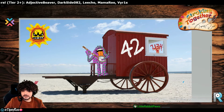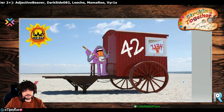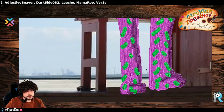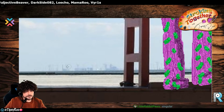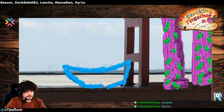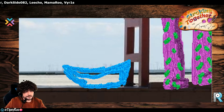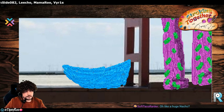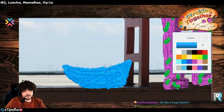A surfboard, bucket, umbrella, or random nachos. Well, what if he just has like a bucket of nachos? Can he have like a bowl of nachos? And I'll use this blue color because that's going to pop nicely. And I'll just give him a quick one. I'm not going to spend too much time on nachos, because that's not the point of nachos. Nachos are supposed to be a fast thing, right? So we'll just do that.